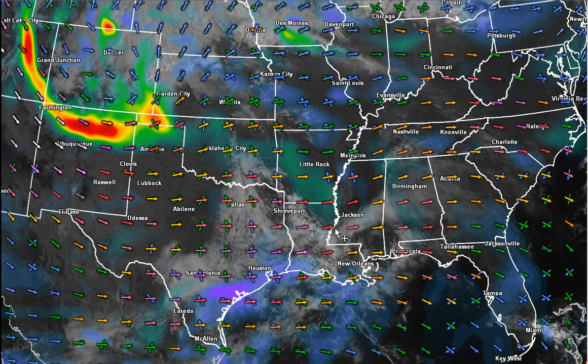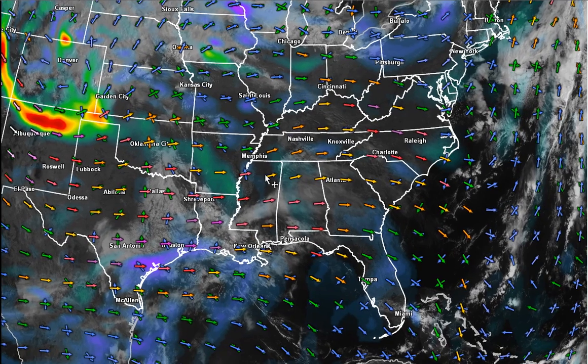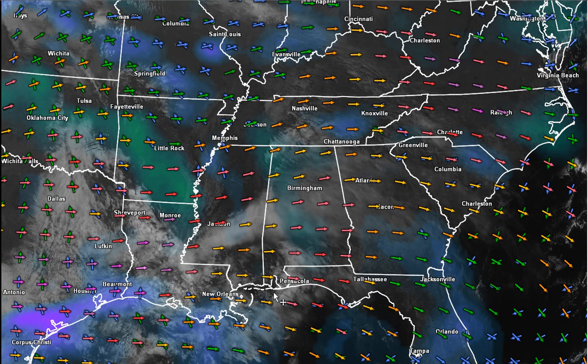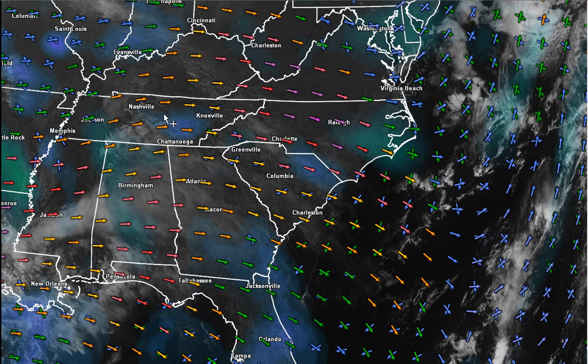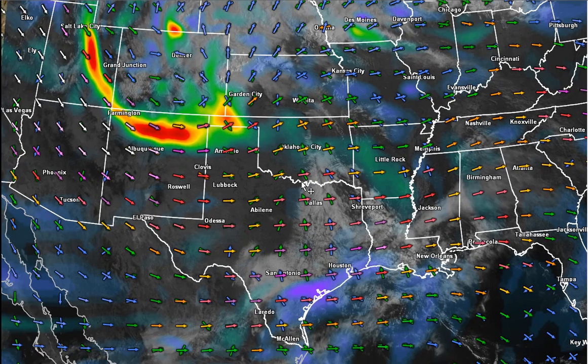And the thing that is worrisome to me is that this is going to be a pretty significant outbreak to our west. This whole mess is going to shift over this area tomorrow, western central Tennessee, Mississippi, Alabama, and then on Saturday, it could be over the southeast, Georgia and the Carolinas. So the potential exists there that we're going to see some really nasty storms.